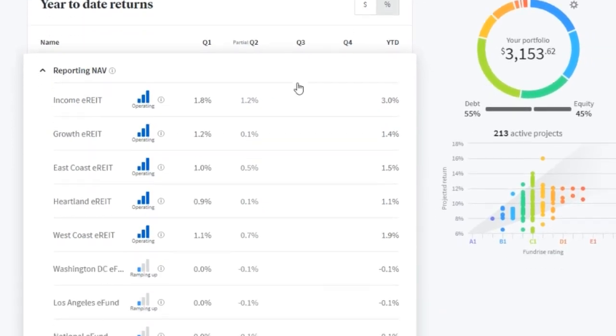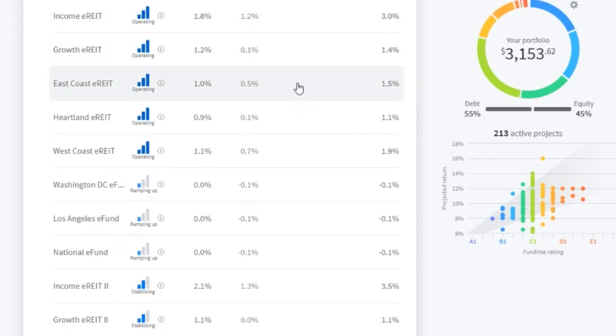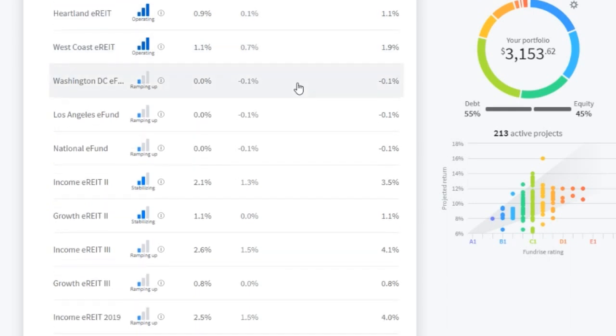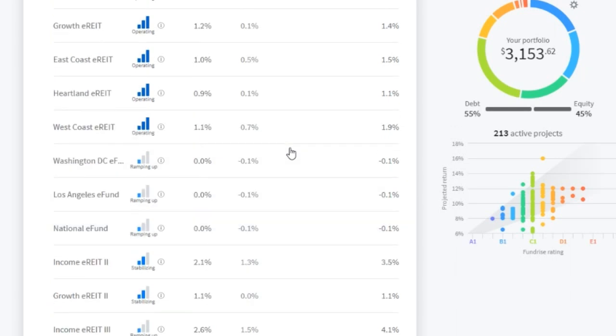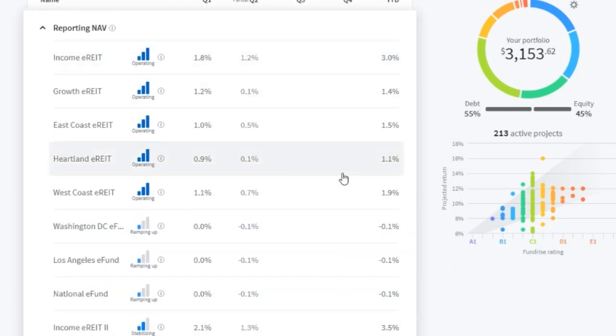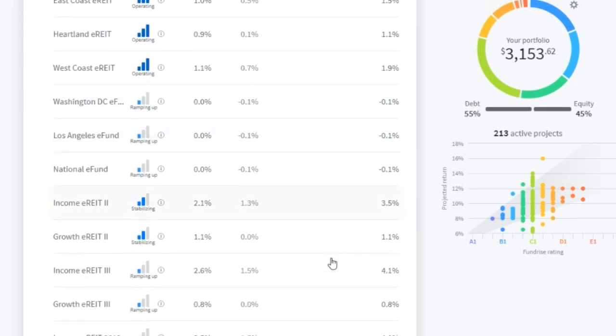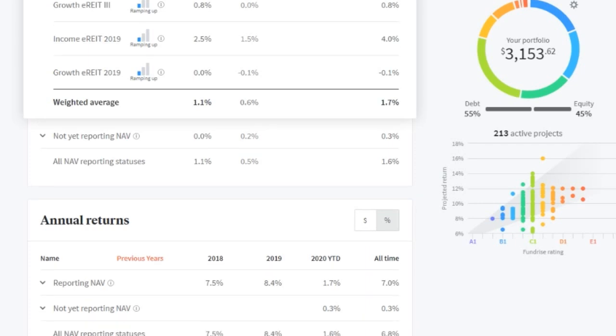for Fundrise, the year-to-date performance is really only coming from these income REITs. So growth REITs at the moment are taking a pretty big hit. And you can see the income REIT here, number one in 2019, are really the only ones that are returning anything. You do have some minor returns coming from the West Coast REIT, which is a growth sort of REIT. Then you have income REIT 3, which is at 4.1%, and income REIT 2019, which is at 4%.